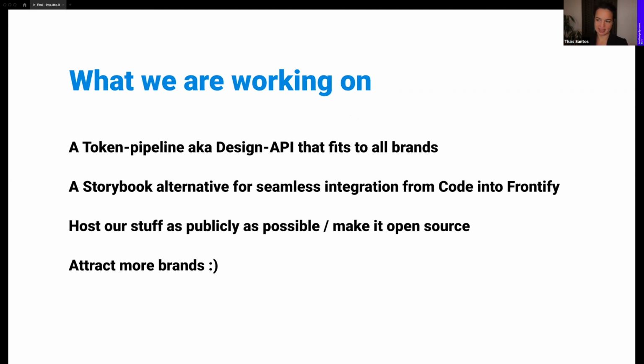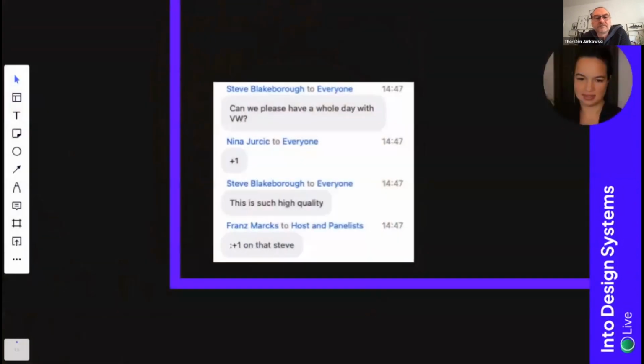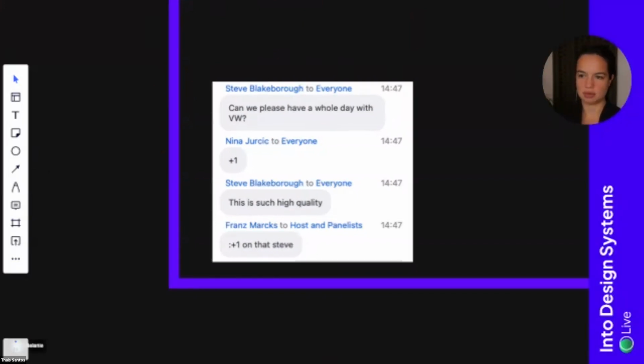People are chatting here on the Zoom, but I also want to quickly show you our Miro board. Give me a second. Steve mentioned, can we please have a whole day with Volkswagen? So we cannot have enough of your content, that's for sure. It's really nice. Thank you so much for your presentation. We do have a couple of questions. You probably covered most of the ones in Zoom, and we have more that were posted in the Miro board as well. Maybe it will be a little repetitive, but I'll get the most voted ones here on the Miro board. And if you have time, come back to the Miro, that would be great.